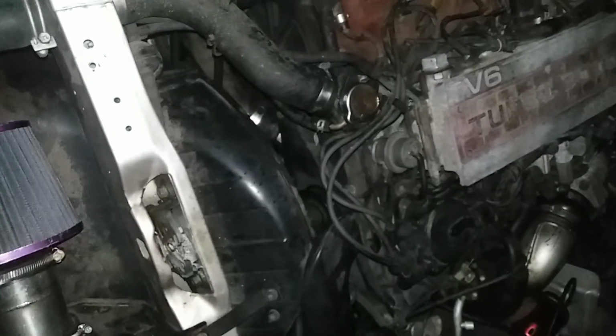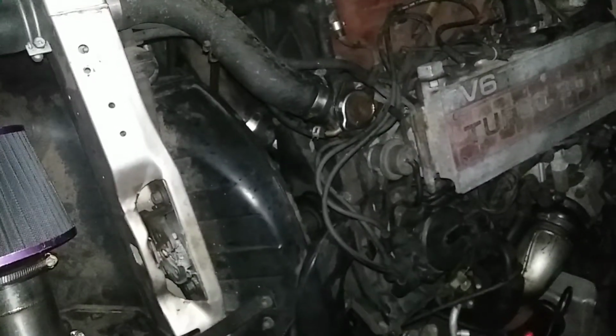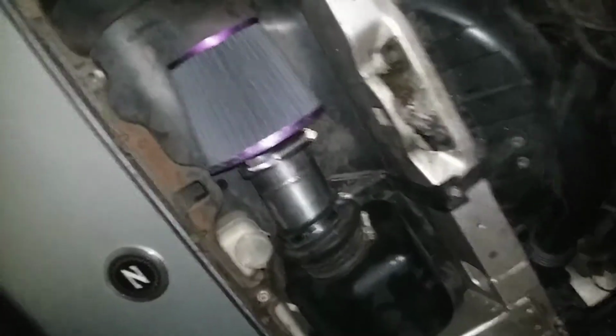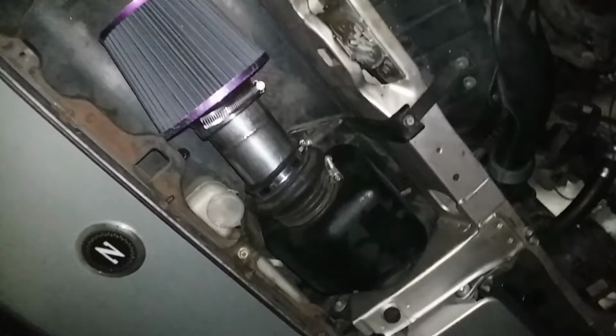It's got a 37 millimeter turbo, if I remember correctly, dude told me. It's got a makeshift cold air intake. I'm actually gonna get a real one. Take that stupid box out. It's got a 3-quart intercooler down there under here. But yeah, that's about it. The catalytic converter's off. The only thing it's got is the resonator underneath.